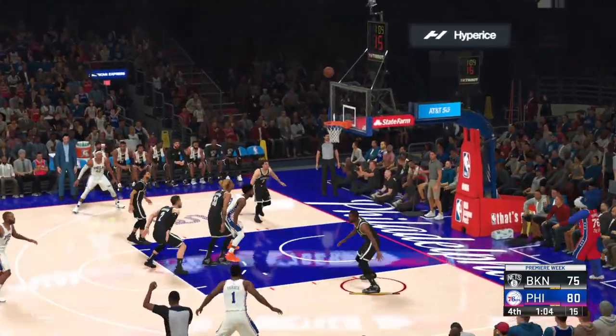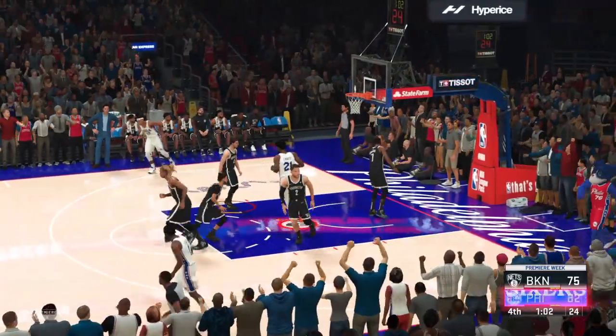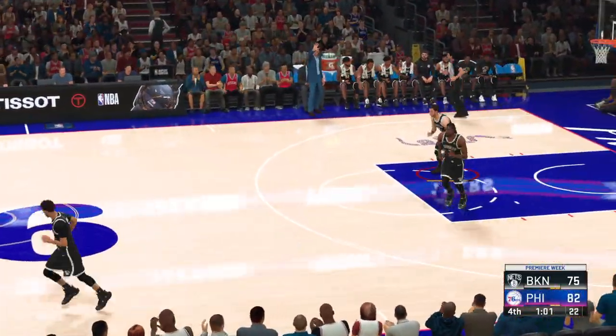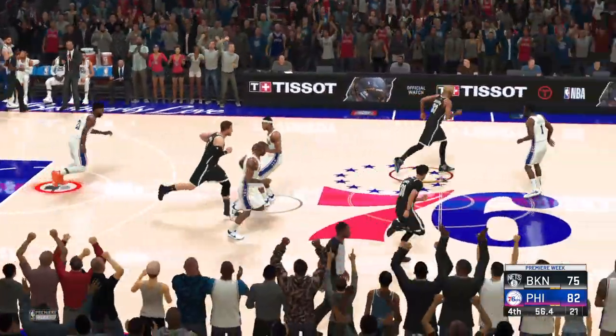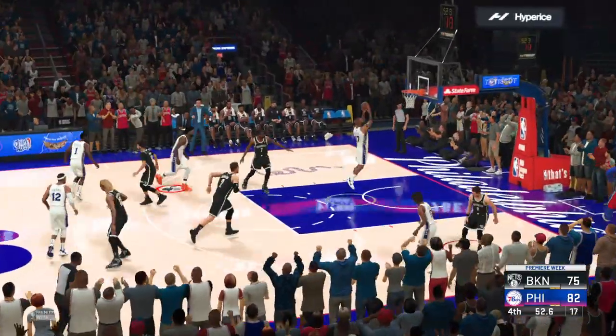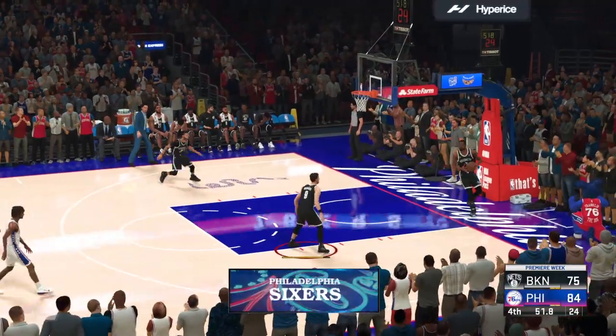Three-pointer, Harden. Philadelphia, the rebound. Count it. Good. And the 76ers lead by 7. And it only makes sense to give him the rock again. He put the team on his back all game. And no let-up in him either, guys. I mean, he wants to continue to expand that lead, and as long as he's the one taking the shots, that lead's going to expand.